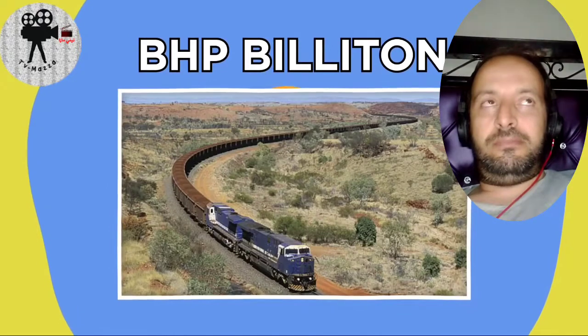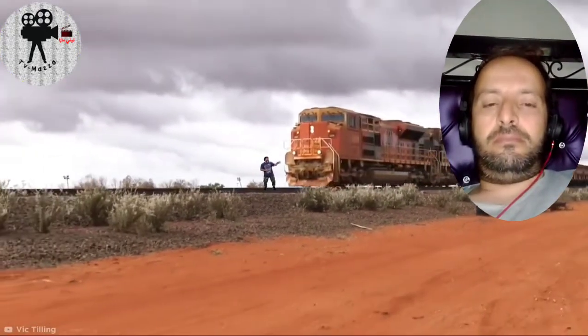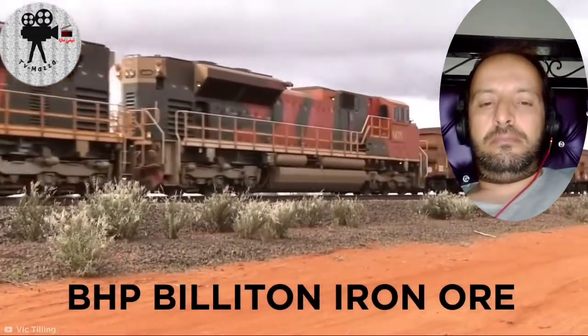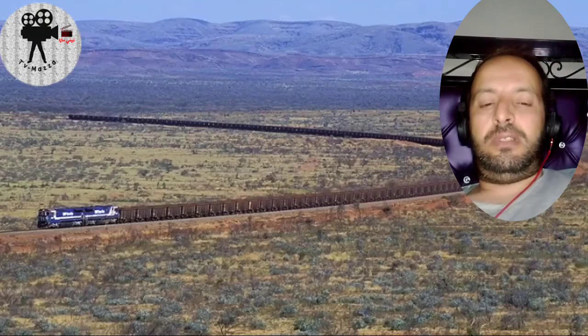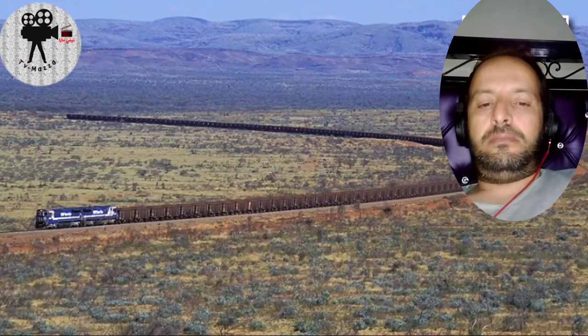BHP Billiton. This may look like a regular freight train to most people, but this is actually one of the legendarily long BHP Billiton iron ore trains that traverse the Australian deserts. Just look at the sheer length of them. They look like massive metal snakes winding their way across the landscape. And this isn't even their final form.